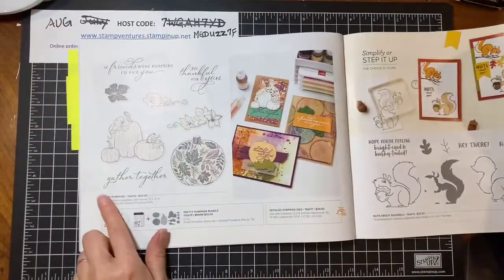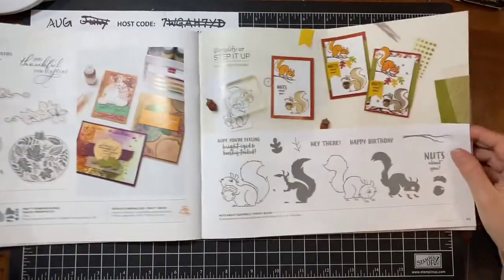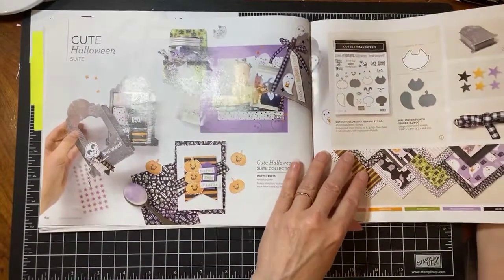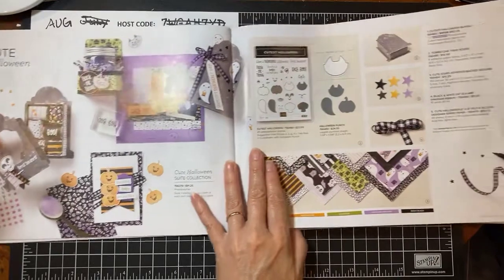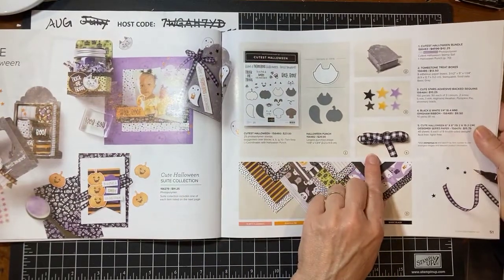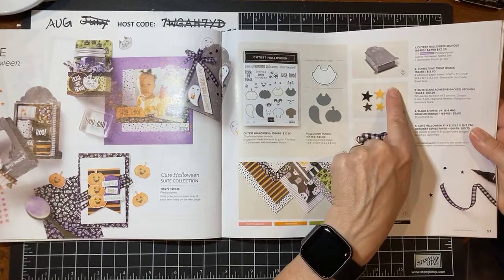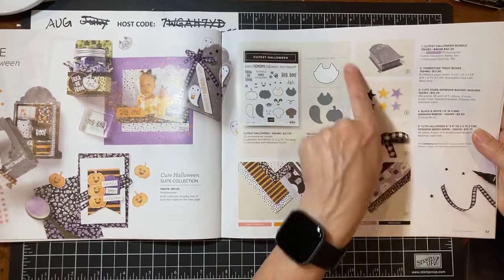More fall. There's pretty pumpkins. And then there's Nuts About You, squirrels, if you like whimsical stamps. And a little bit of Halloween, because once we're getting into fall, we need to cover that too. So cutest Halloween and cute Halloween paper. And if you're into doing like cool kinds of Halloween treat boxes, this year we have the Tombstone treat boxes. Other years we've had coffin treat boxes, and I can't even remember all the different shapes.